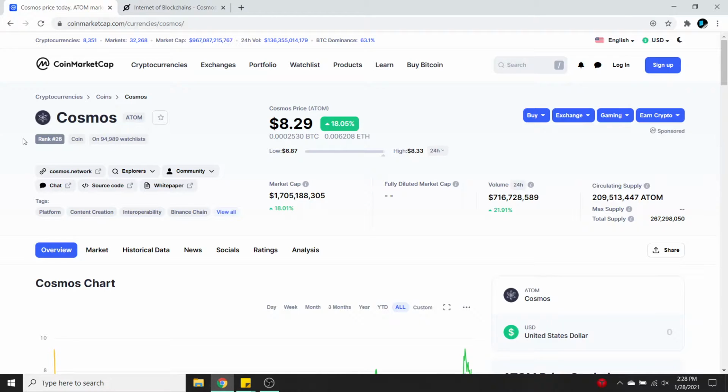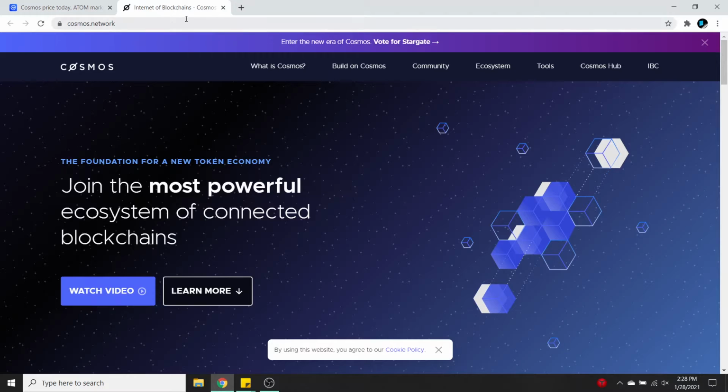It doesn't seem like it's one of those projects where an end user, regular people like you and I, could use on a daily basis. It sounds like it's something more for developers. So we're going to keep reading. We're going to check out their website and see if we can't dig out any more information about what Cosmos is all about. So here's their website.